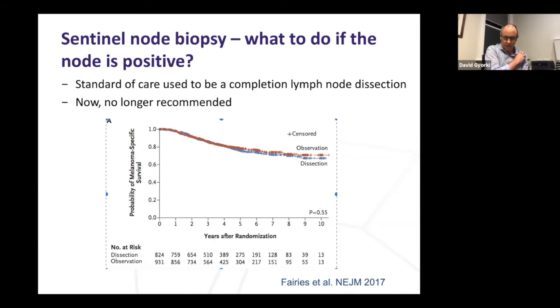And that made sense because the majority of patients with one or two or however many nodes found at sentinel lymph node biopsy don't have any more lymph nodes with cancer in them. And sure enough, the results of that study showed that there was no benefit to going in immediately to remove the rest of the lymph nodes.